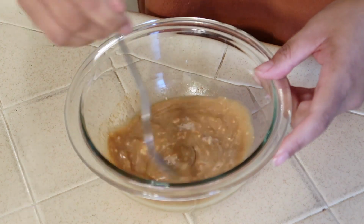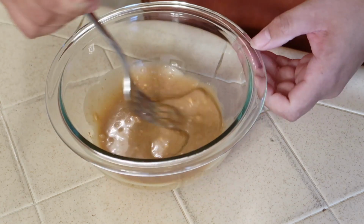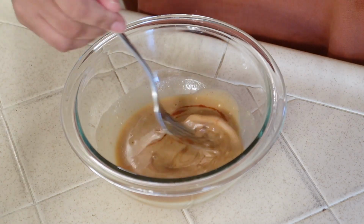The sauce was very daunting to try. I was very scared, but it actually does taste good. It is just so weird. So I'm just adding everything to my desired taste. I did end up adding a little bit more sriracha and some honey.